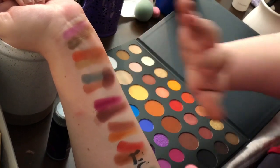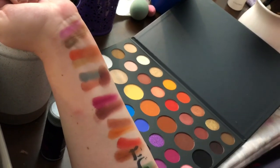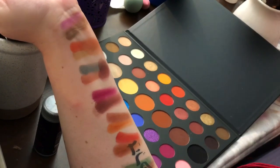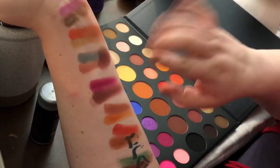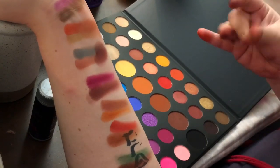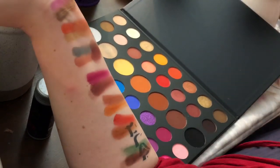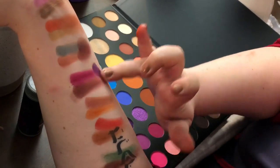Because like I said, blue can be a bit overpowering. Oh, I made a heart. So cute. Okay, for this one, you've got the magenta and then the warm tone brown. This one is where you would go in with like a purple. So I'm gonna go into that dark purple. I'm gonna try to make a heart on all of them now because that's cute.